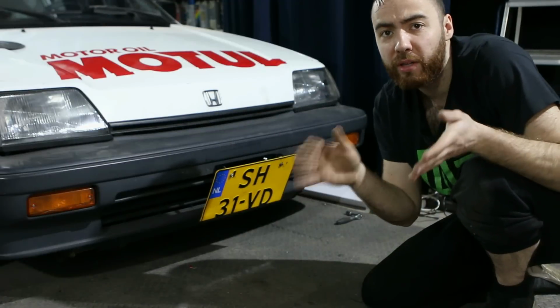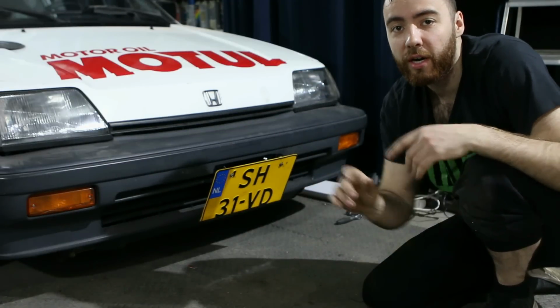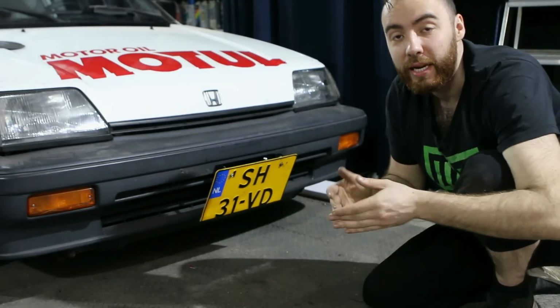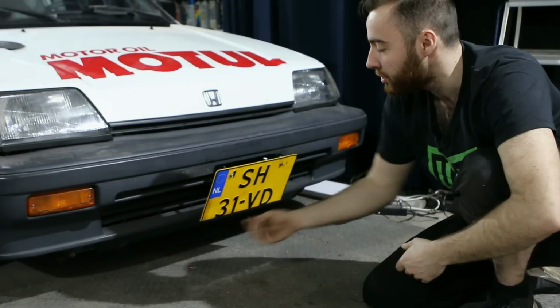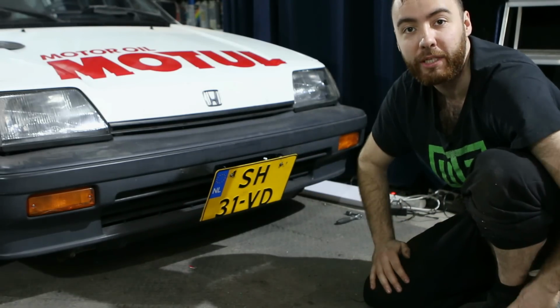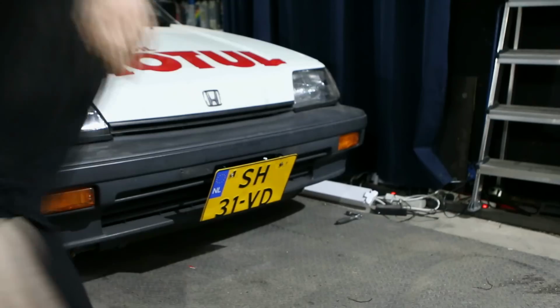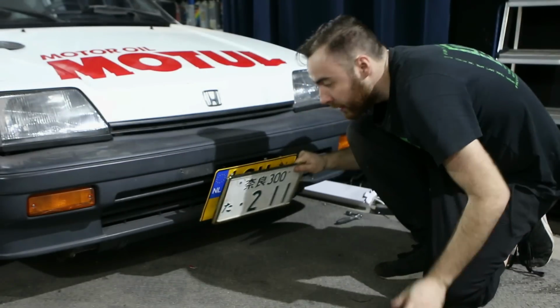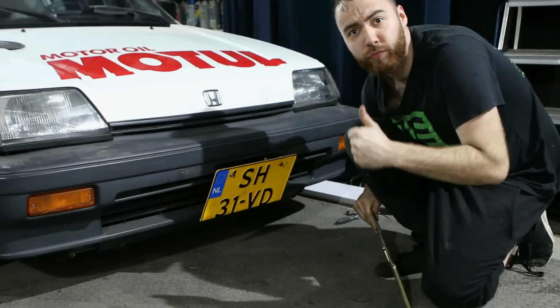Since I want to go for a little bit of a Japanese feel on this car, I traded my long plate for a more rectangular plate. Now these are actually a little bit too tall, so I folded the bottom half and now it kind of looks like a Japanese plate. Yeah, that's about good enough for me.